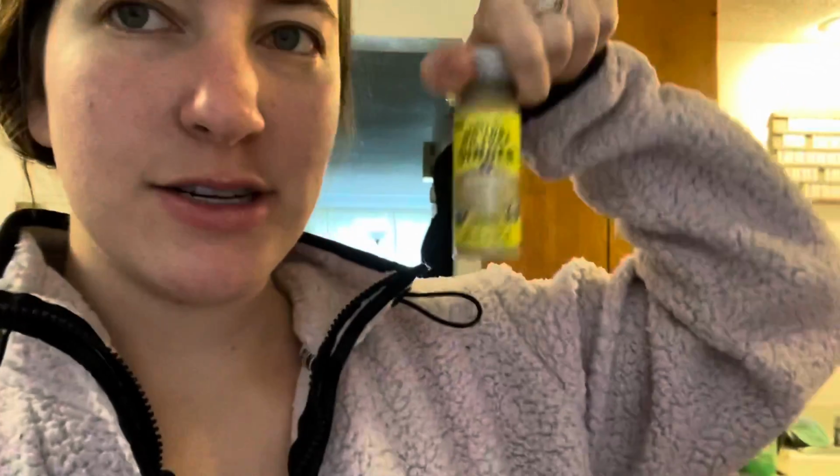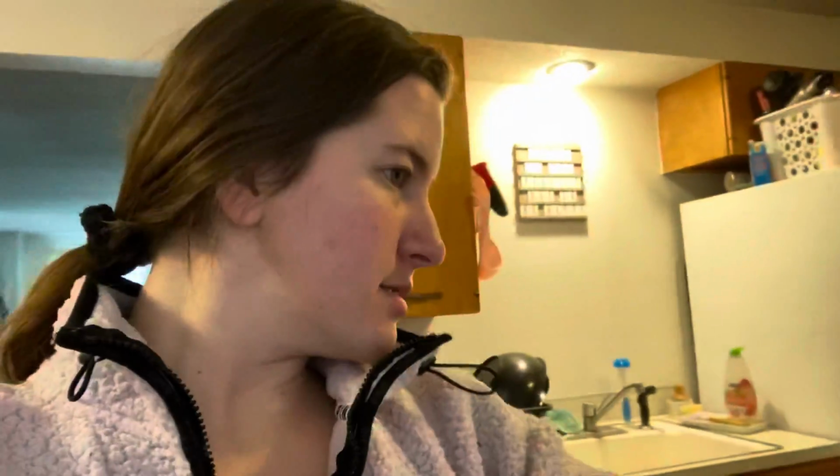And then I'm gonna take a no joke ginger shot, but I'm gonna wait till after I eat because I don't know if it will hurt my stomach or not. But Trader Joe's no joke ginger shot has coconut water, ginger and lemon juice, and cayenne pepper. So you could probably make this at home, but I'm just gonna drink that.